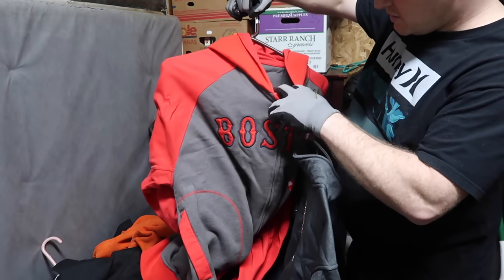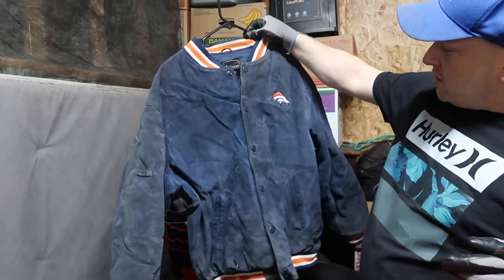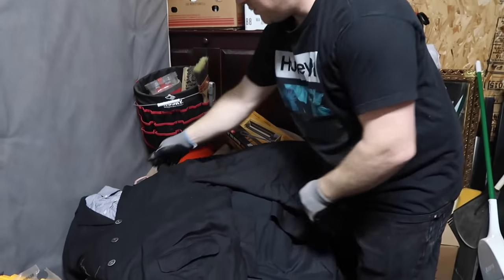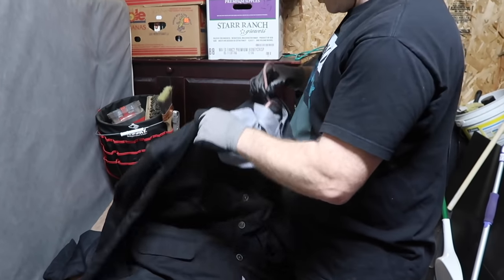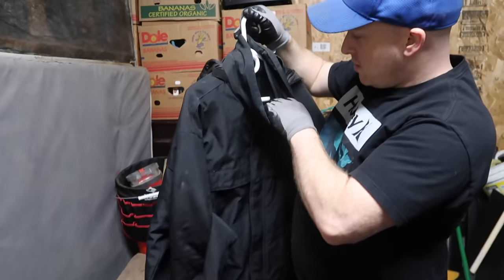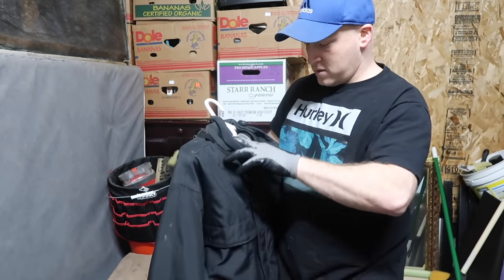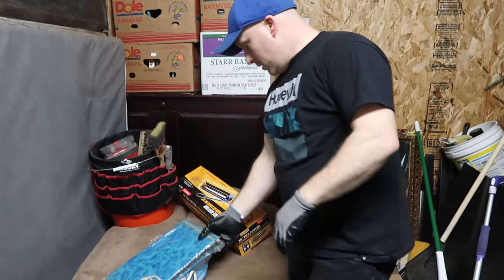We have the Red Sox! Again. This is NFL gear. Denver Broncos jacket. That's kind of cool though. So that's right there. What do we have here? We have a Nordstrom's Escape from the Ordinary. This guy's a little heavy. Waterproof garment company. So this is waterproof. So this will sell. It's pretty good quality. It's a little dirty though.